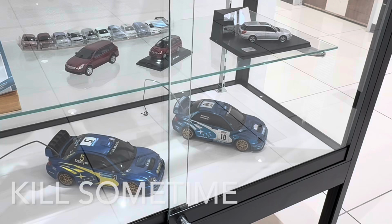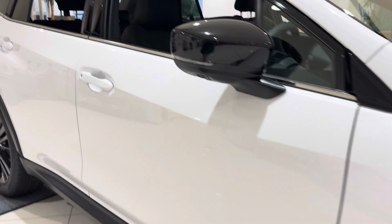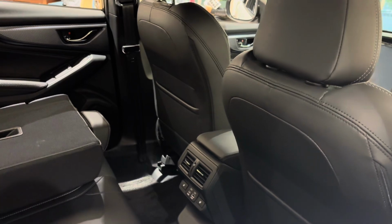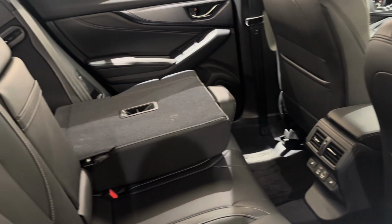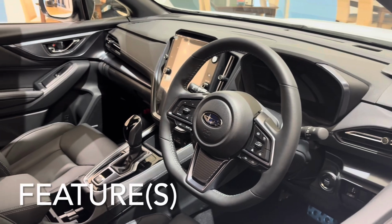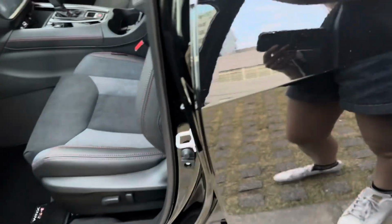I also looked at some of the floor models, so the cars on display. This is not the car that we got, but I was curious and a little bored, so I went and looked inside this car. It does look like it has some of the same features as the car we got, but now we get to actually get in the brand new car. It's so shiny right now, and I'm trying to be very careful as I get in the car because I don't want to mess anything up.